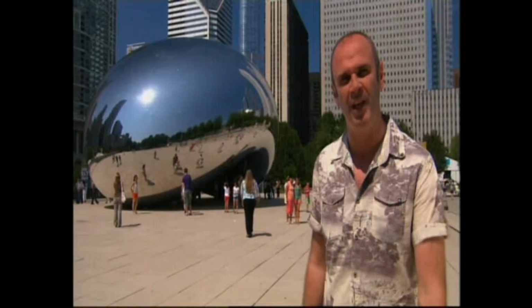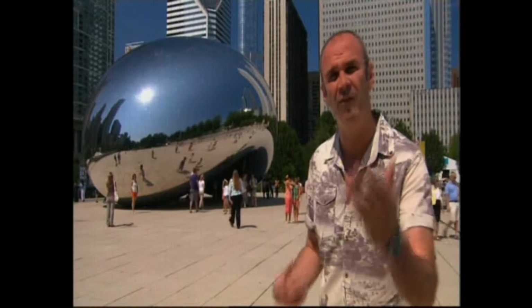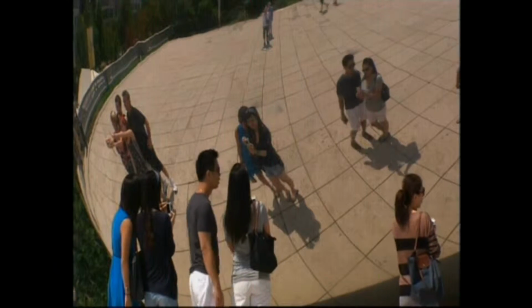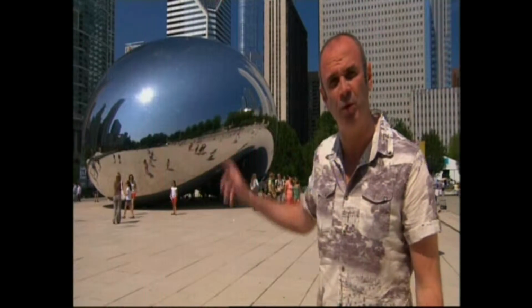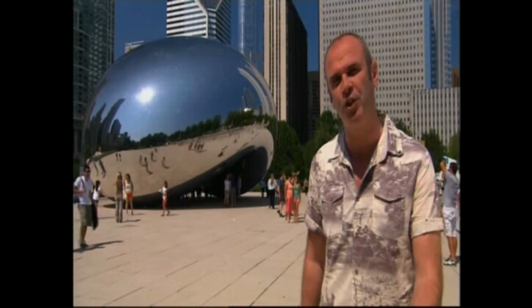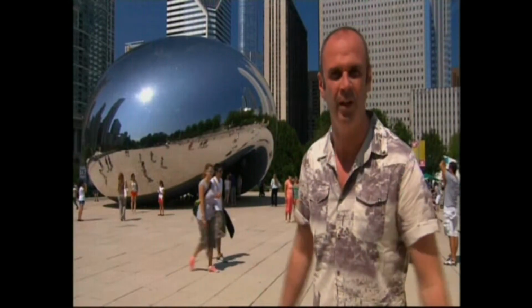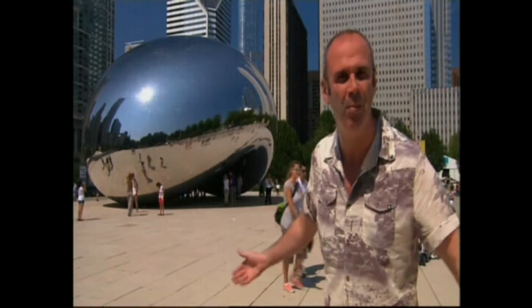Right in the heart of the city is one of yours and indeed our favourite spots. This is Millennium Park. Now, Chicago has one of the most enviable collections of public art in the country, and this is the most iconic. British artist Anish Kapoor's Cloud Gate. The locals love it so much they've even given it its own nickname. What else? The Bean.